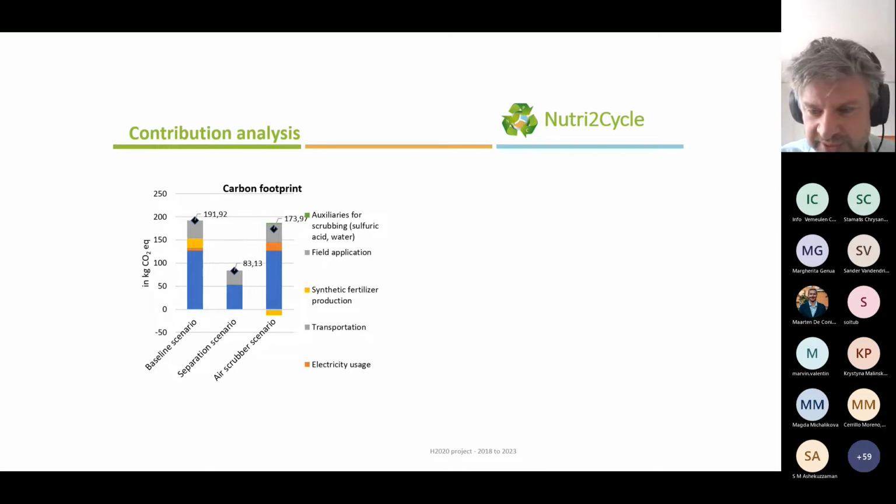We have looked at other environmental impacts as well, such as terrestrial acidification. But in this one, we focused on the carbon footprinting. So if you look at the baseline scenario and the source separation, so the VDO system and the second scenario, you see that we can have an improvement on the greenhouse gas emissions by more than half reduction. Also, the air scrubbing scenario is positive compared to the baseline scenario. But the source separation scenario outperforms both other scenarios.